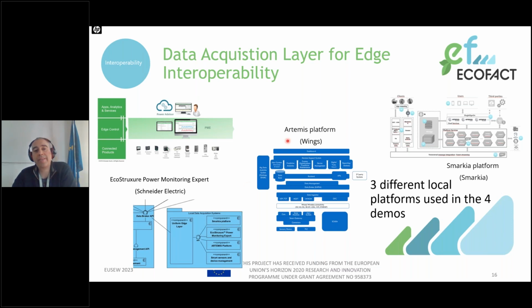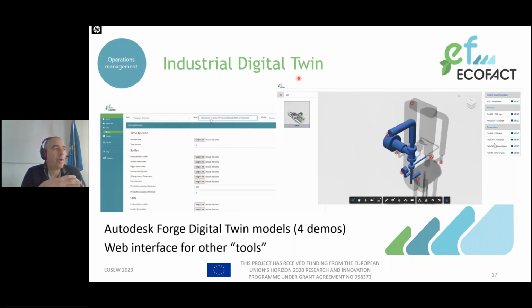In the case of Athenian Brewery, the local data acquisition platform is the Artemis. In the case of Pujon it is the Smarkia platform, and in the case of Tofas and Arcelic it is the Power Monitoring Expert developed by Schneider Electric. So we have 3 different local data acquisition platforms for 4 demos.